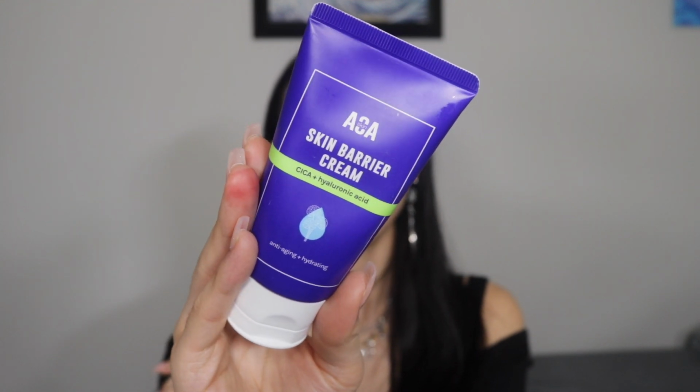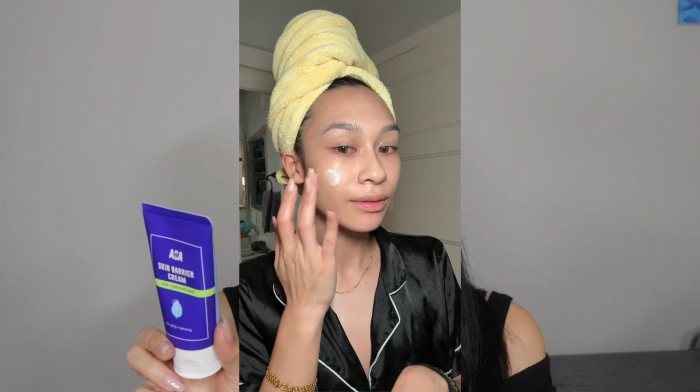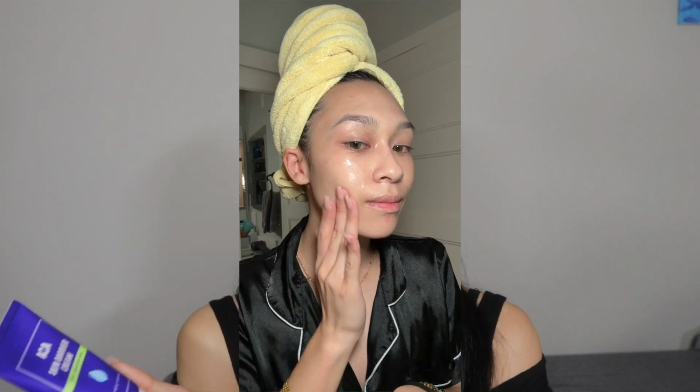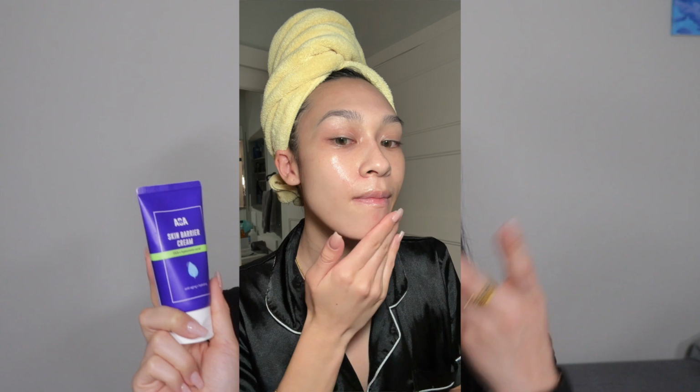This has cica and hyaluronic acid. It's supposed to be anti-aging and hydrating. And this actually has Centella asiatica in it, so it's supposed to actually calm the skin, which is also amazing. I'm actually not a person who likes water-based moisturizers. I just feel like they don't hydrate enough.